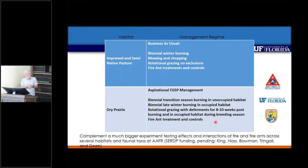Our response variables here would be occupancy, whether or not grasshopper sparrows are there, but also occupancy by a bunch of surrogate grassland bird species, such as meadowlarks, Bachman's sparrows, and things like that. And then where pastures are occupied, we can actually use grasshopper sparrow and surrogate species demographic responses as response variables. So this is in a discussion phase right now.